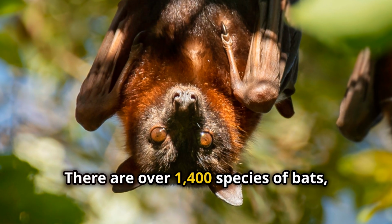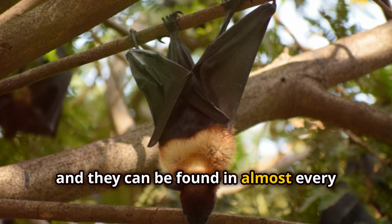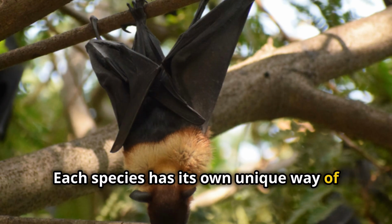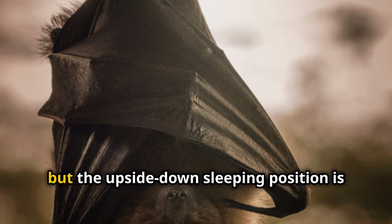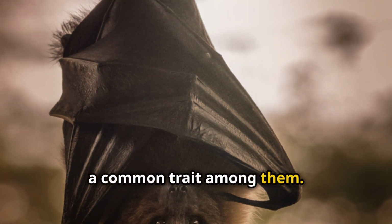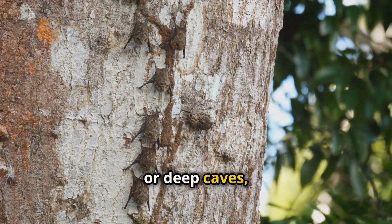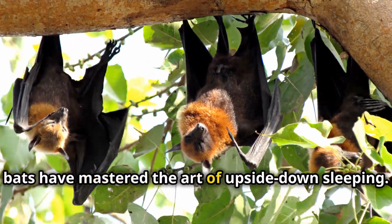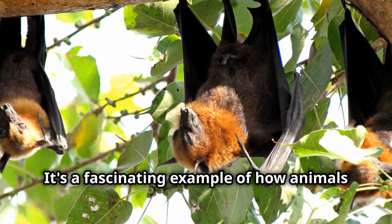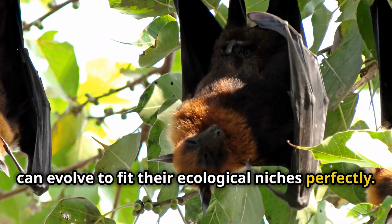There are over 1,400 species of bats, and they can be found in almost every part of the world. Each species has its own unique way of adapting to its environment, but the upside-down sleeping position is a common trait among them. Whether they live in urban areas, dense forests, or deep caves, bats have mastered the art of upside-down sleeping. It's a fascinating example of how animals can evolve to fit their ecological niches perfectly.